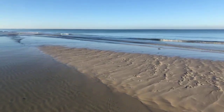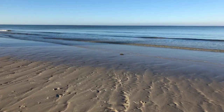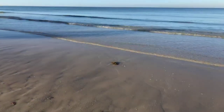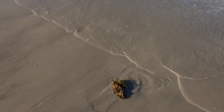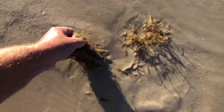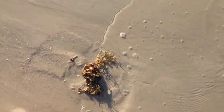Oh, what's that? There's something over on the beach. Might just be a clump of seaweed or something. Yep, just a big clump of seaweed. Every once in a while, when you see a piece of seaweed here, if you pick it up, you get lucky, you shake it out. You might find some cool little things inside it. Little crabs, maybe a little baby seahorse. Nothing in that one, though.